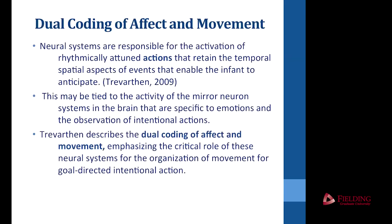So then we get into the dual coding of affect and movement. So we're talking about these neural systems that are set up for the infant that are really responsible for the activation of these rhythmically attuned actions, and that they retain the temporal, the time and the space aspects of the event to be able to allow the infant to participate, to be able to read that other person, to be able to react to that other person. And this may be tied to some activity of the mirror neurons.